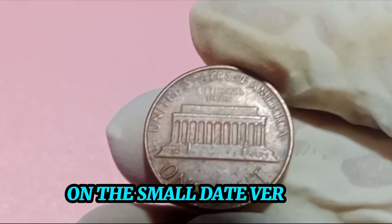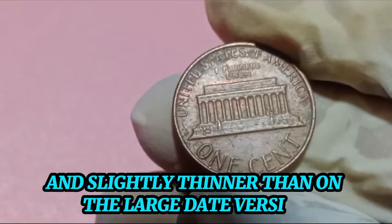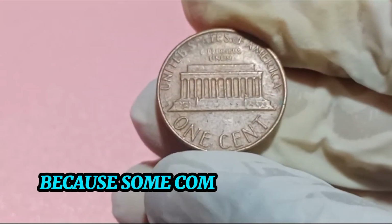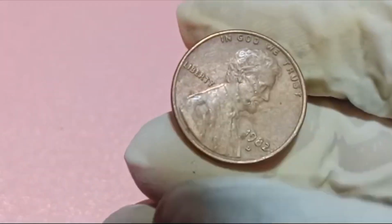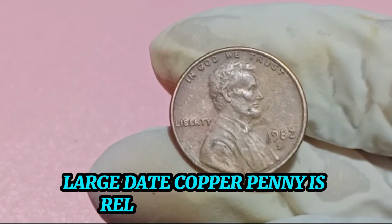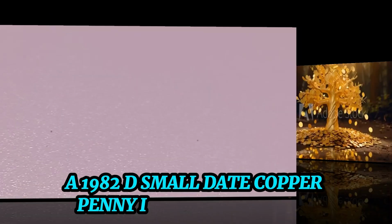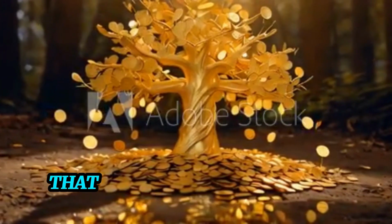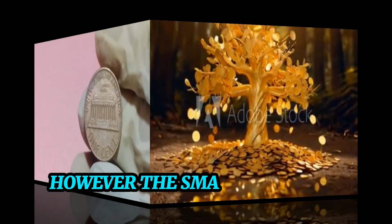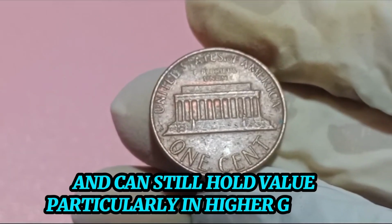On the small date version, the numerals are more condensed and slightly thinner than on the large date version. These date varieties are particularly important for collectors because some combinations are rarer than others. For instance, while the 1982D large date copper penny is relatively common, finding a 1982D small date copper penny is incredibly rare, so rare that no confirmed specimens have been discovered to date. However, the small date zinc version exists and can still hold value, particularly in higher grades.